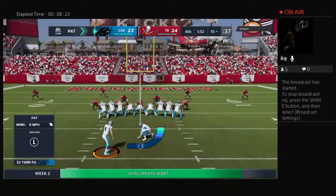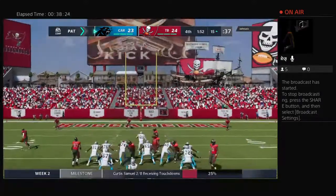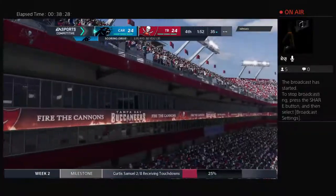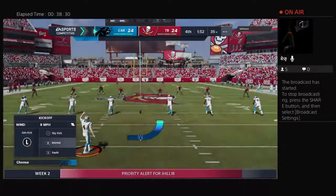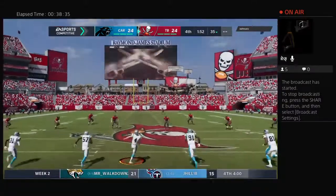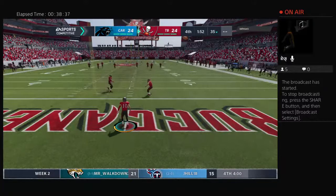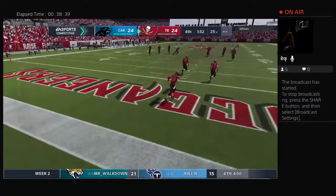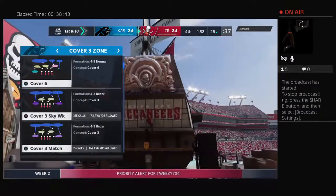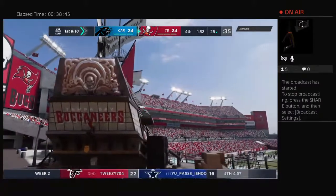And the Panthers are now an extra point away from tying up this game. And no sweat, he puts it through, and we are tied here in the 4th, 24. Nothing separating these two sides. 24 all our score as he sends this one away. And this will not be fielded. It's a touchback and comes out to the 25-yard line.